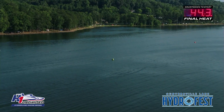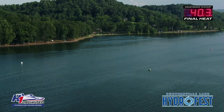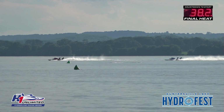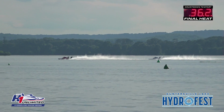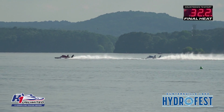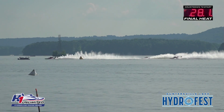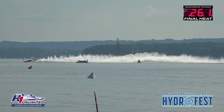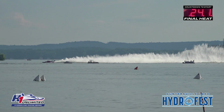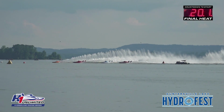Now the field starts to come up behind Mike. Really tough to pick these guys out of the sun. Peabody's behind everybody. Eccles is the third boat going up there. Looks like Shane is the second boat. Fourth boat up there is Bert Henderson. 30 seconds to the start. Remember, about a 12-second run, give or take a few, off that exit pin. They've caught up to Mike at 20 seconds until the start.